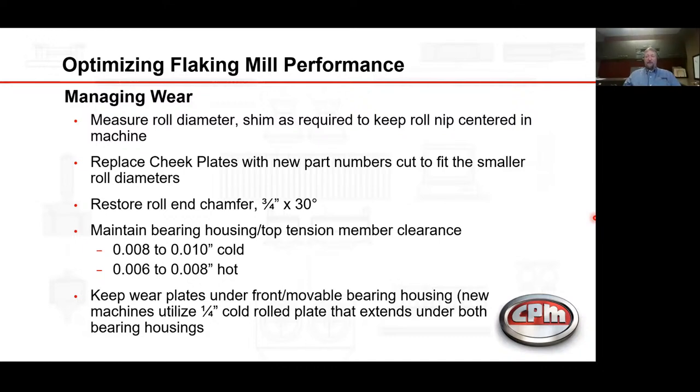Also, because the roll diameters change, we must replace the cheek plates with new part numbers that are cut to fit smaller diameter rolls. We must also restore the roll end chamfer to 3/4 inch by 30 degrees as when they were new. We need to also maintain bearing housing to top tension member clearance of 8 to 10 thousandths cold and 6 to 8 thousandths hot.